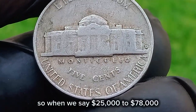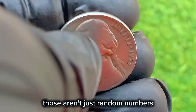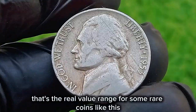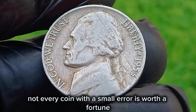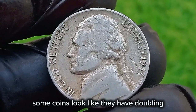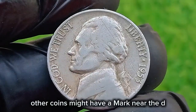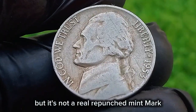So when we say $25,000 to $78,000, those aren't just random numbers. That's the real value range for some rare coins like this. But don't get too excited just yet. Not every coin with a small error is worth a fortune. Some coins look like they have doubling, but it's just damage or wear. Other coins might have a mark near the D, but it's not a real repunched mint mark.